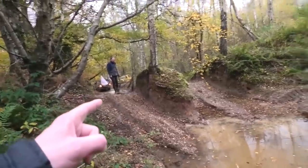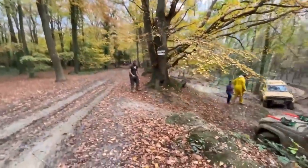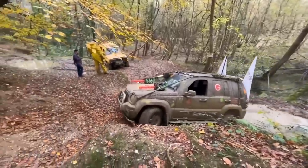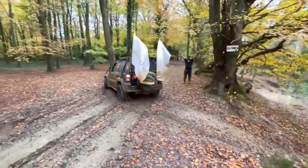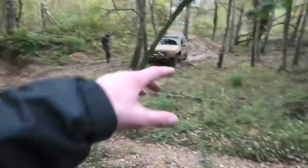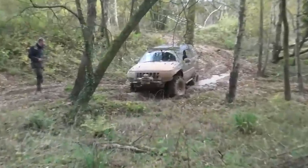I don't know how they didn't fall over there. I just saw the corner of my eye up. Come on! Oh. I thought that was going over. Yeah, that didn't really work, so we're going to try and come through here, which is kind of uncharted waters for any car.